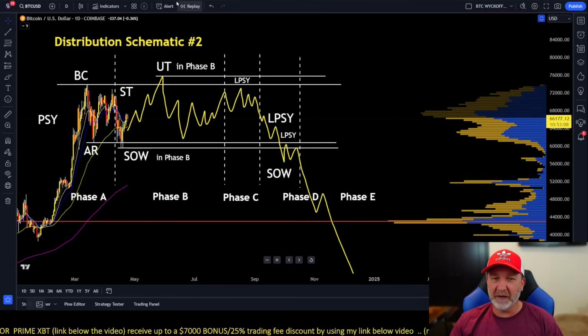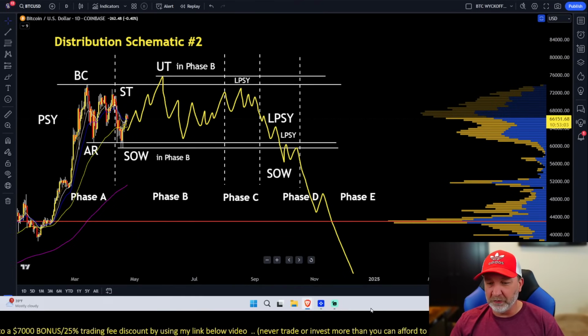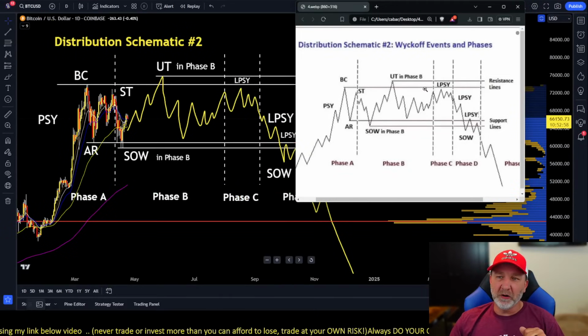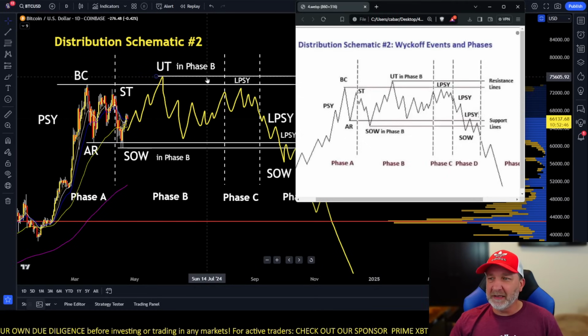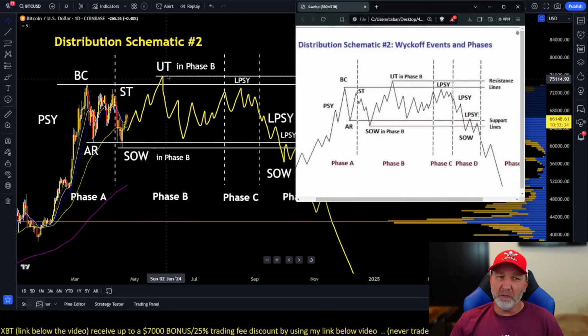Now let's take a look at the next one. This is Wyckoff distribution schematic number 2. Remember, these are the bullish case scenarios. So this would still be the same thing. Get one more high up to here, to the upthrust, just like right here. If we were to do that, that would get us up to approximately 75.6 to 76,000, which would also be in that May to June area. If this was to happen, and then another, that would be the final high there.